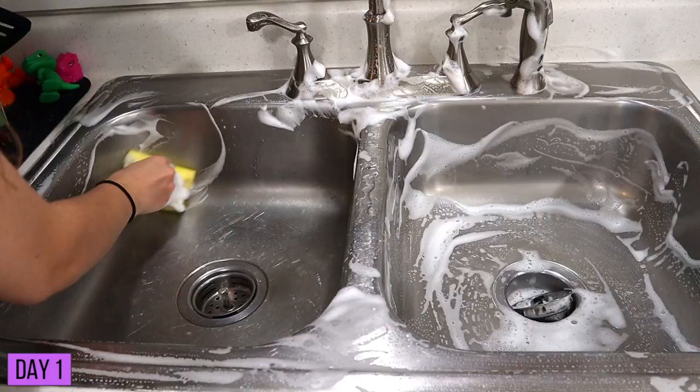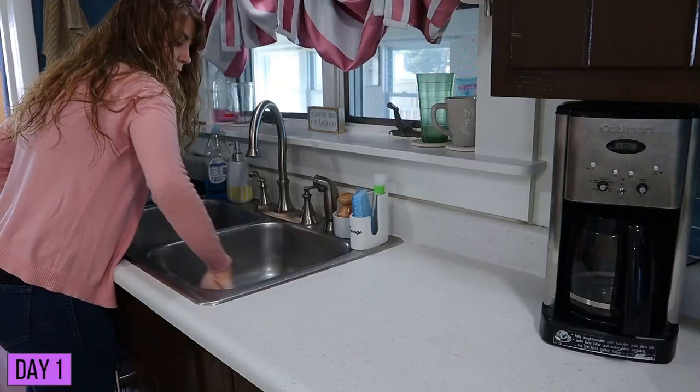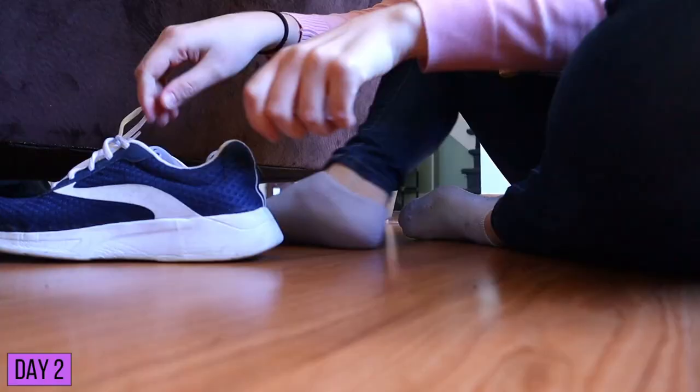Day 1, shine your sink. After this, you will keep it shiny by drying it out after each use. Day 2, get up and get dressed to shoes. Fix your hair and makeup too.